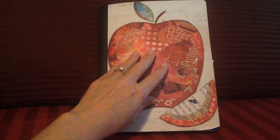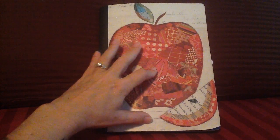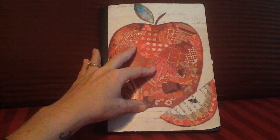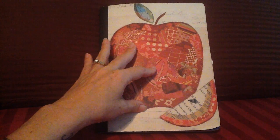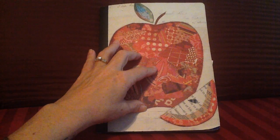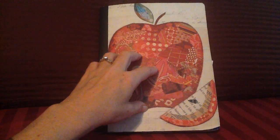So this is my August-September Fibonacci. I use a Staples brand gridded notebook. That is my preferred book to use for my Fibonacci, and I glue 3 pages together to prevent bleed through.